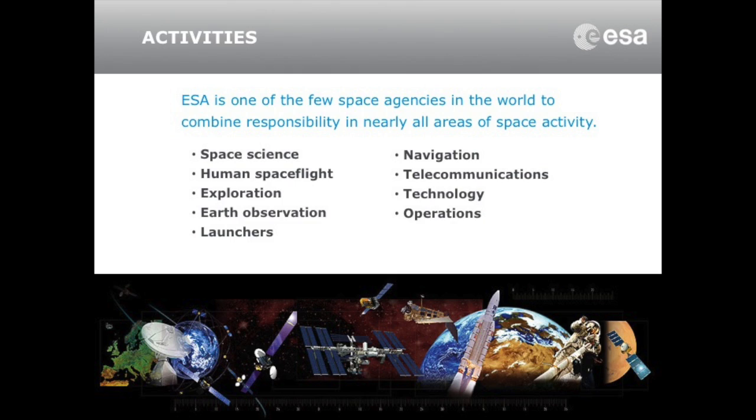But just to let you know, science is only a small part of the European Space Agency. We have many other activities that I think it's important to be aware of. So space science is the one we are interested in. But there is also human spaceflight. So we have astronauts who go to the International Space Station. We are doing an activity called exploration. It's for Mars and the Moon. Earth observation also is very important. Launchers, because we want to send satellites to space. So we have a big activity about launchers.